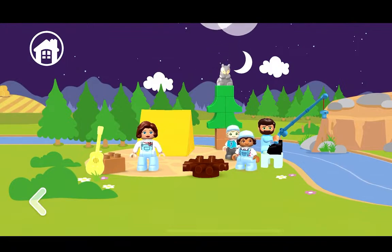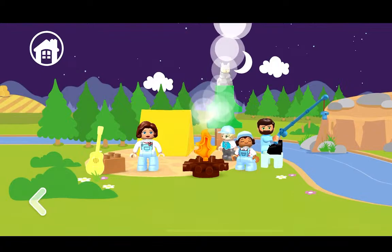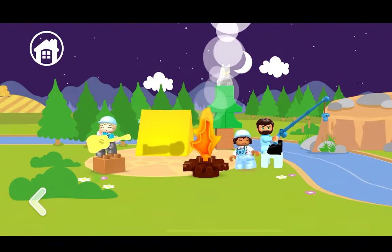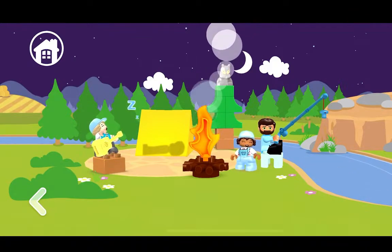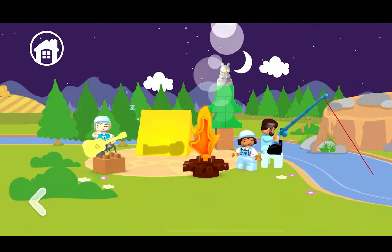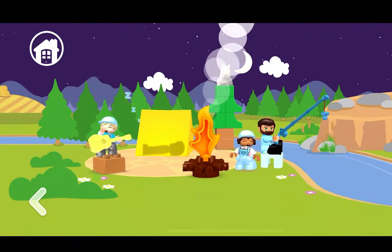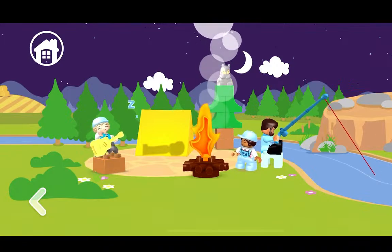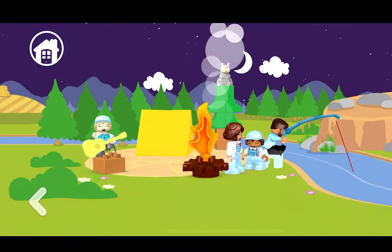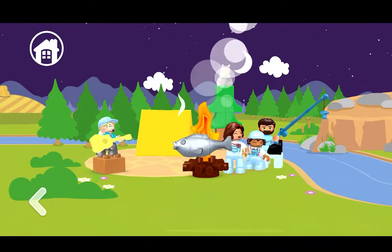Okay, let's make a fire while Mom plays the guitar and sings. Oh no, Mom goes to the tent to sleep. Okay, Dad will catch the fish for dinner. No fish. One more time, please, Daddy. Where is the... Oh, super. Look, Dad caught a fish. Let's cook it on the fire.